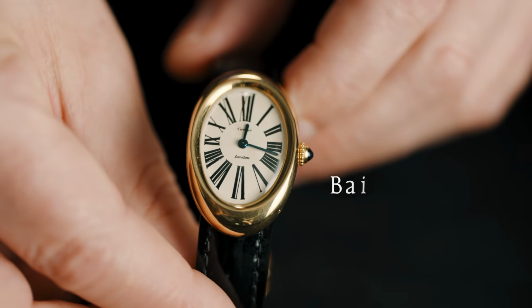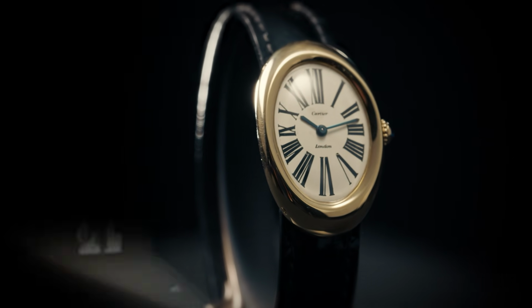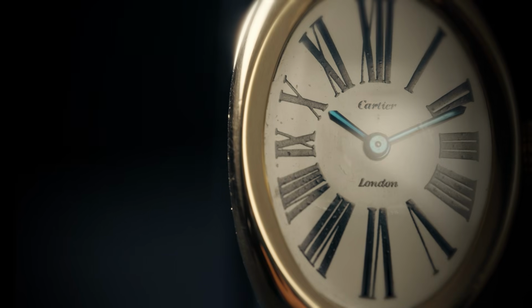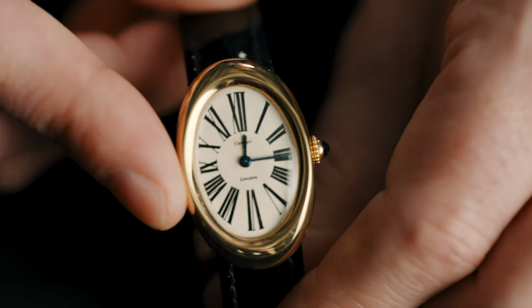Our first shape is the baignoire, or French for bathtub. It was one of Cartier's first examples of breaking the boundaries of the watchmaking world. It was also the choice of many cultural icons, from James Garner to Catherine Deneuve. The design dates back to 1912, born from a private commission for the Grand Duchess Marie Pavlova of Russia. Louis Cartier reimagined the round watch by stretching it into two parallel lines linked by these very graceful curves.